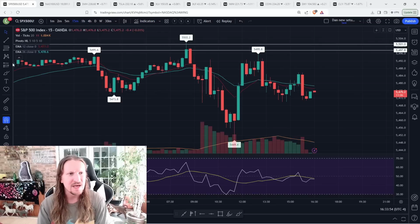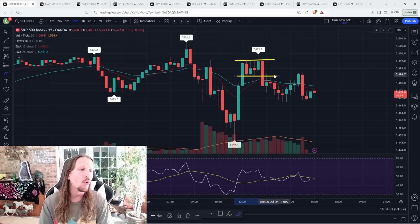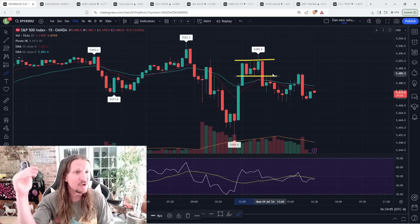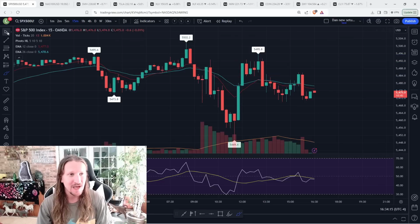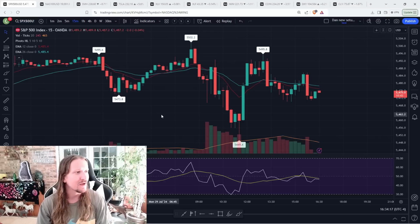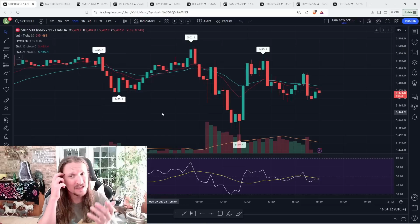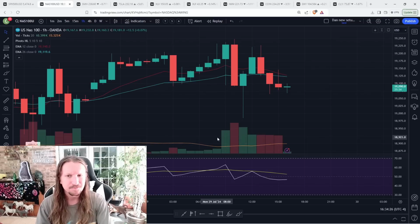Made a post here saying, here's our clear top fishing level for those that want to be aggressive, bears going off resistance or hedging. If you got long swing positions, here's your spot to hedge. Stick your stop over the high of Thursday. And so I did that, exited half the position on the pullback, and now I've got a break-even stop on some added protection over the high of Thursday. So we'll see if that stops me out or not, but just nice and easy protection. Very clear resistance. NASDAQ, same deal on the hourly.